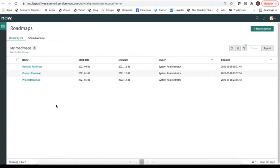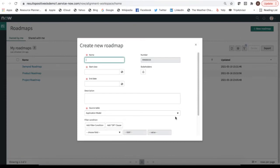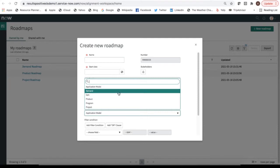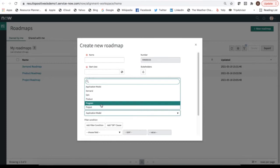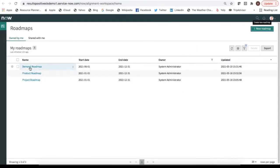So here with my roadmaps, you can create your different roadmaps. As you can see here, I can come in here and create a roadmap. And you're basically identifying what entity you want to create that roadmap for. And so typically you do a demand or you do a project. You can see here you can do epics and other items. Some of the agile items are tied in with the ITBM professional license. So check with your ServiceNow rep for that. But this allows you to create those new roadmaps. In this case, I've created a demand roadmap and a project roadmap for our demonstration today.